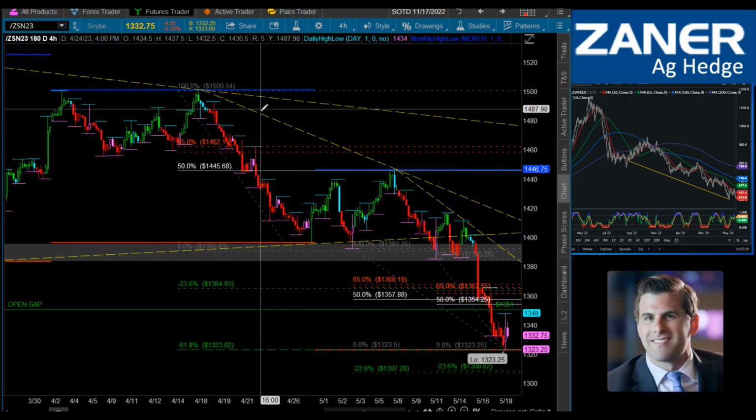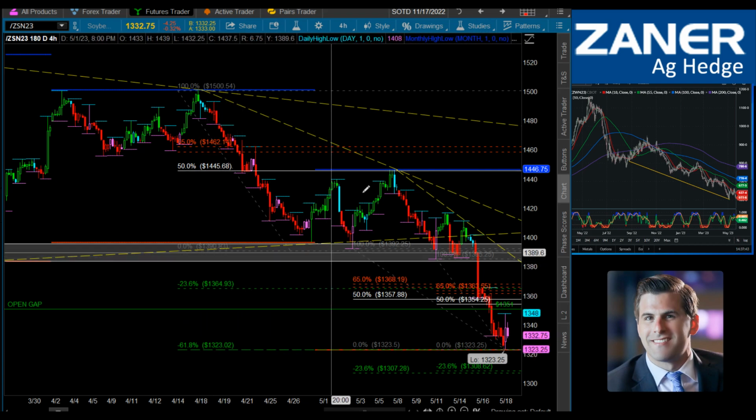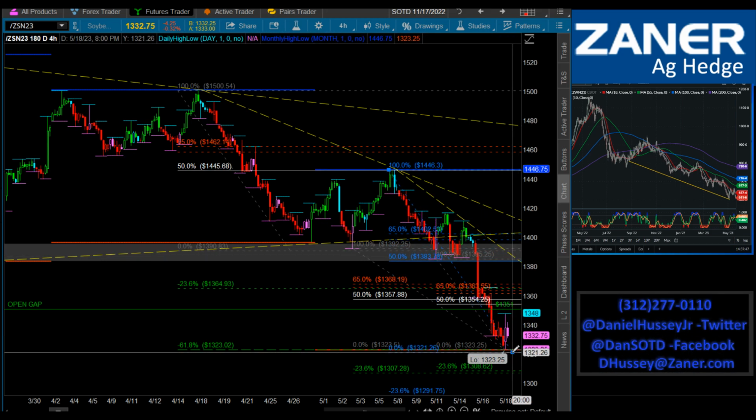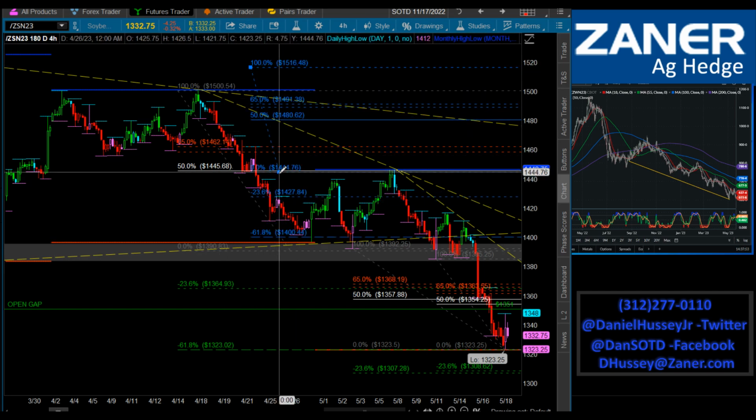Anyway, it went down to targets, went to secondary targets down here at 1323 without pulling into the next in the series, which would be drawn from 1446 highs to lows, the entry highs to swing lows. So 1380 is still kind of resistance there, a 50% swing if it wants to do it.